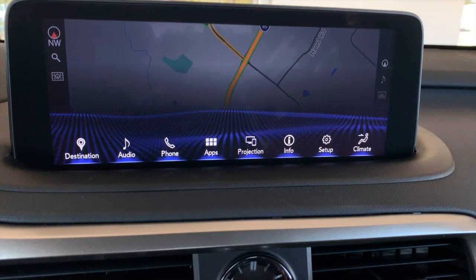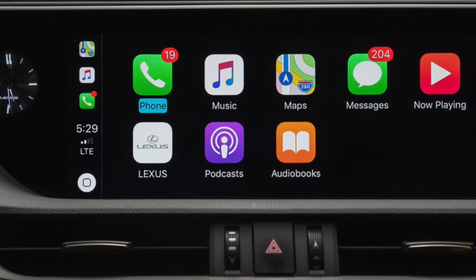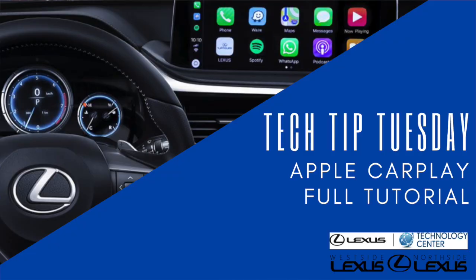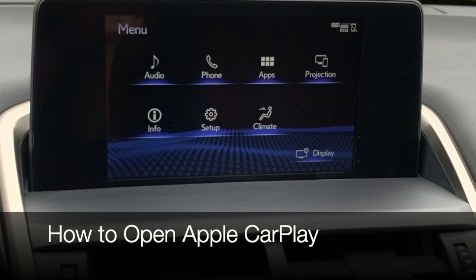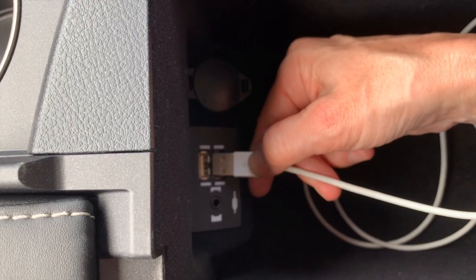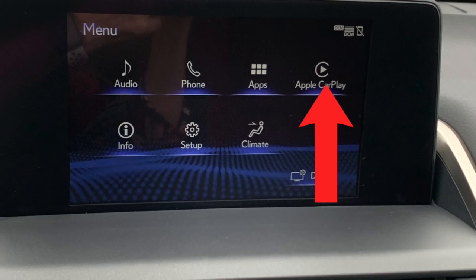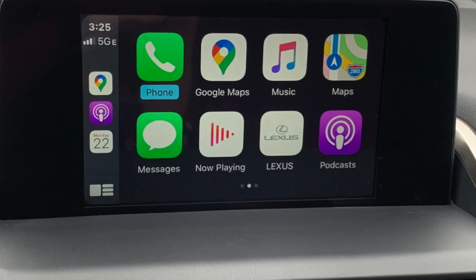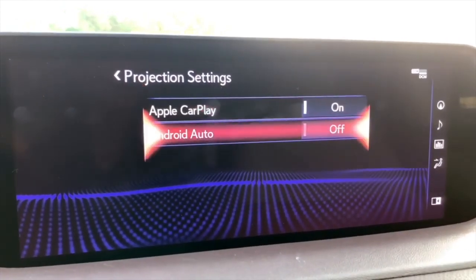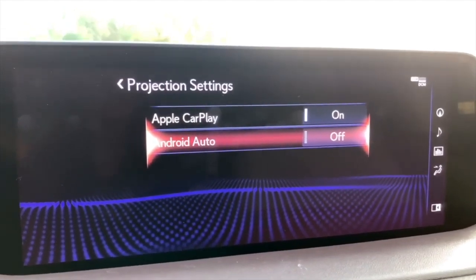Coming back to our main menu, projection is where you would connect to Apple CarPlay or Android Auto, depending on your phone capabilities. When you open your menu, if you don't see Apple CarPlay and you see the word projection, it just means you need to plug in your iPhone through the correct USB port and then launch Apple CarPlay. Go to projection settings for Apple CarPlay or Android Auto. You want to make sure that the feature you're using is turned on.